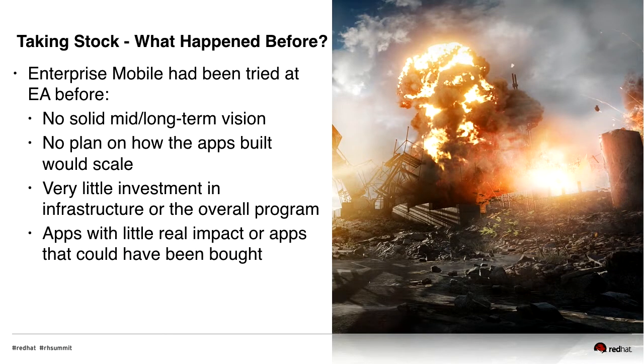So when I looked at sort of the most recent example of EA trying to do enterprise IT, when we did a postmortem on the whole thing, it was a failure not for lack of engineering. The engineering was actually quite good, okay? But the team was not supported in a mid to long-term vision whatsoever. This came down to the infrastructure, this came down to the testing and process, but also the apps that were built, while it was solid engineering that was done, the use cases were not terribly compelling.